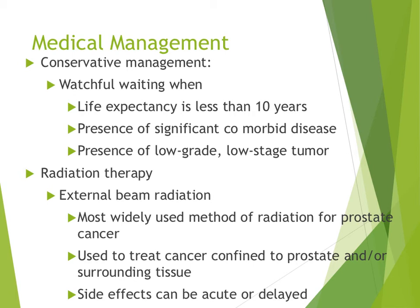The most common treatment is radiation therapy, and the most common of those is the external beam radiation therapy, typically delivered like 5 days a week for 4 to 8 weeks. We deliver radiation to the prostate area. It is useful when the prostate cancer is confined to the prostate or just the surrounding tissue.